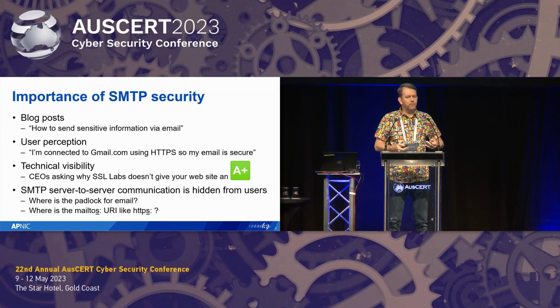You also then have to deal with the technical visibility. We have easy tools like Qualys's SSL Labs and many others out there, but SSL Labs I think is probably the most easy and common one to use. Sometimes you'll get a director, manager, CEO even saying, hey, I went to this SSL Labs and I put in our website and we don't have an A+. Can you make it an A+? Our competitor has an A+ for security of their website. Why isn't ours an A+ as well? But do they have access to easy websites that give us similar grading and scoring for their mail servers or just any other infrastructure other than their websites?